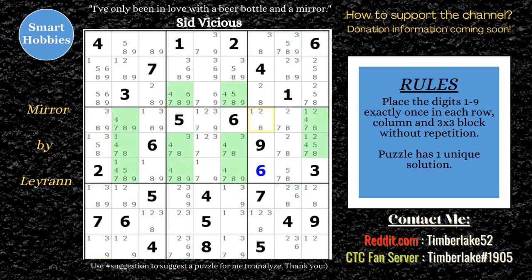Okay, move on to the fours. No elimination with the fours. Move on to the fives. I already showed you that X-Wing I found. Sixes, pointing pair here in the six, so we can get rid of that six, we can get rid of that six. I'll look here for a unique rectangle. Nothing there. Go to the sevens.